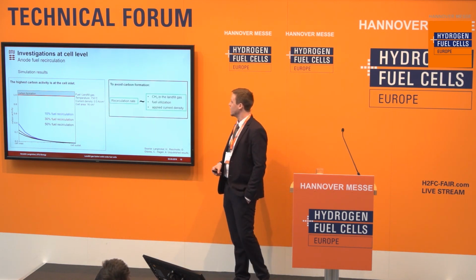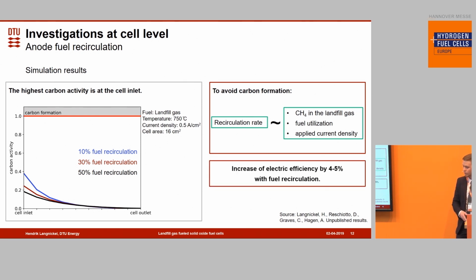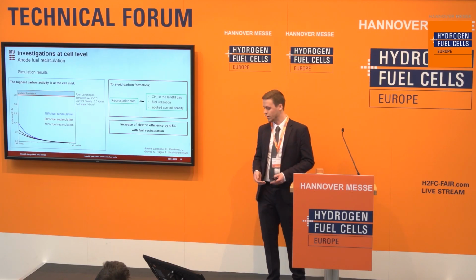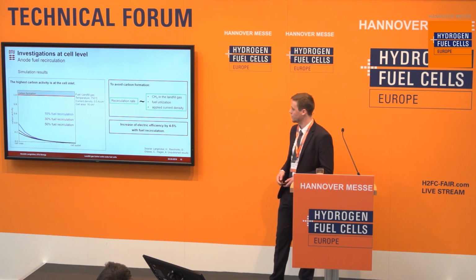Furthermore, we can say that to avoid carbon formation, we need to have the recirculation rate proportional to the methane content present in the landfill gas, the fuel utilization, and also the applied current density. And from a theoretical point of view, we would also be able to have an increase of electric efficiency by 4 to 5% if we run with fuel recirculation.